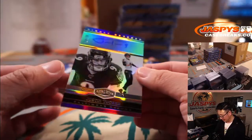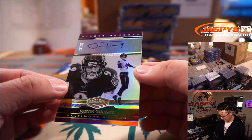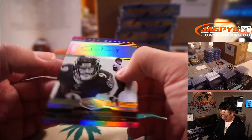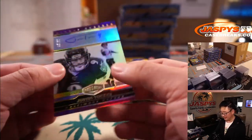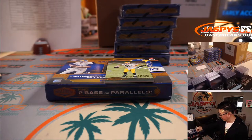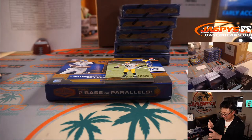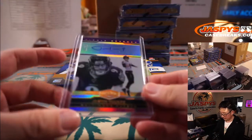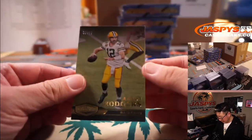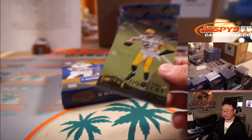And there's Justin Tucker, 8 out of 30. What's going on there? Oh, that's his number. It's a family show. Jordan with the Ravens. And 67 out of 70, Aaron Rodgers.